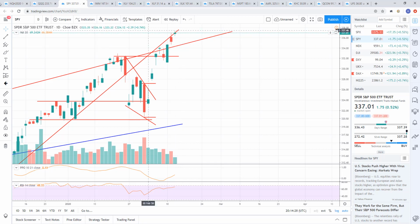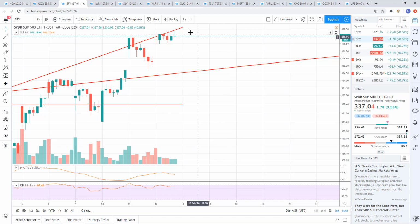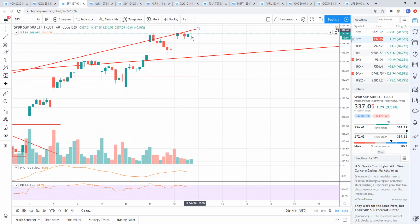That's on the daily chart. If I zoom down to the hourly, you can see we've just been kind of walking the line right here at resistance. Oftentimes you'll see these things play out in two ways. One, you'll get a surge higher, and that's usually the fake-out move where it'll surge higher, breaking above this, and then instantly reverse that day or the following day, and you'll see strong selling come in.